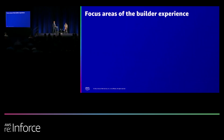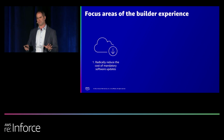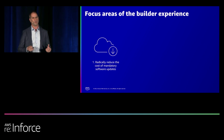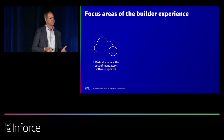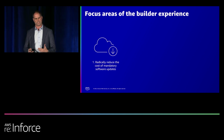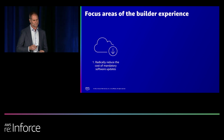We got started in February of this year, and we brought together the teams that owned all of the tools that we use internally. I want to give you a little overview of what we're working on for our builders and how we can use these to improve security outcomes. So our first mission, unsurprisingly, given the story I just told, is we want to radically reduce the cost of managing our third-party software. There's a lot of unnecessary toil, and we think we can bring this together and provide better outcomes for our builders and our customers.